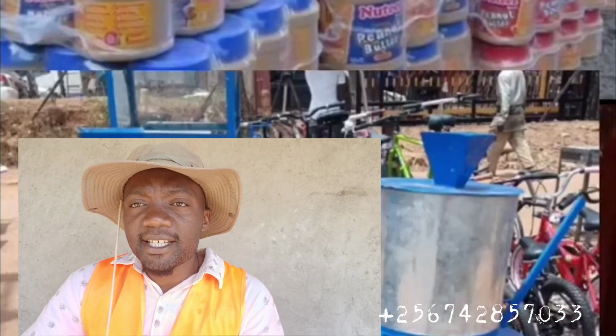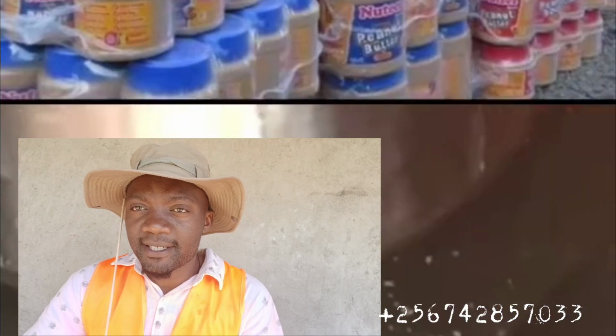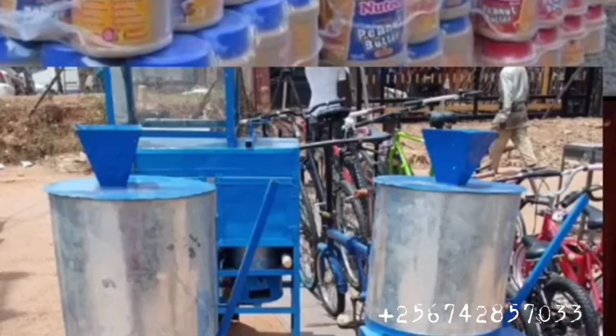The third on the list is the peanuts grinding business. Are you a Ugandan with 2 to 3 million and you're looking for a business to invest in? I have brought for you peanuts grinding business. All you need is a grinding machine and also suppliers who will be supplying you these peanuts.